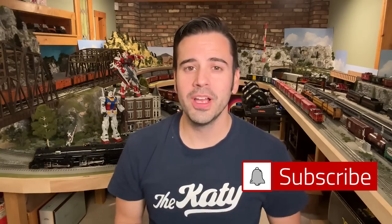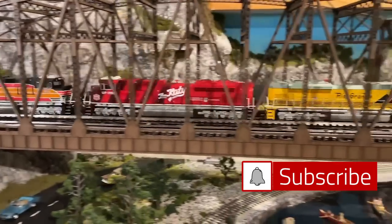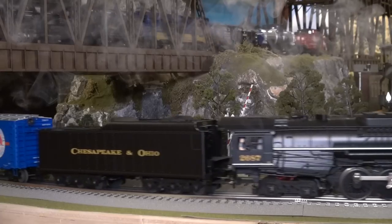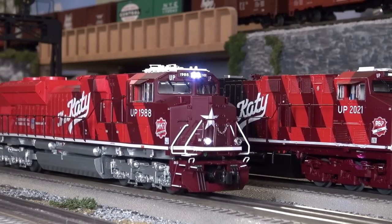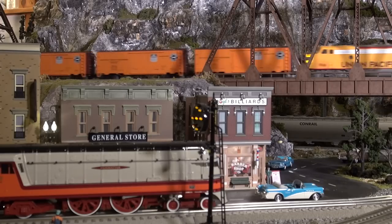In this video, we are going to explore one of my favorite features on O-gauge model trains, the whistle and the horn. I think most of us can relate to the excitement of listening to these model trains when we get them on the track. Am I right? If you hand me the remote, you better believe it's the first button I'm gonna press. Every single time.